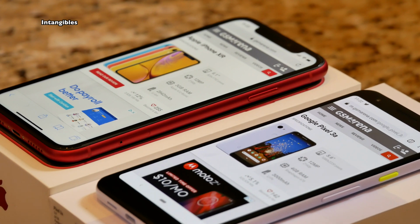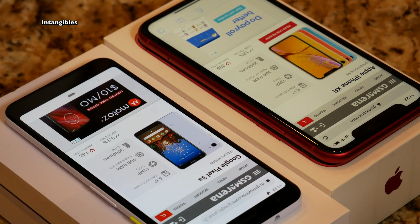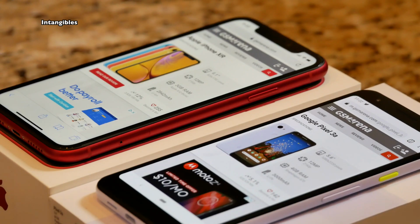And I'm going to go ahead and start off by saying that Face ID on the iPhone XR is super fast, super convenient, and extremely easy to use. The Touch ID sensor on the Google Pixel 3a is good. It's fast, it works as intended. It's just not as accurate as Face ID. Face ID sort of adapts to the way you look. It adapts to what you're wearing.